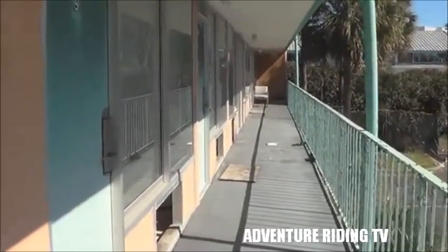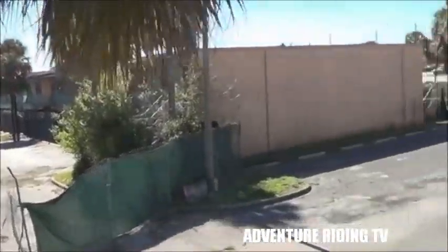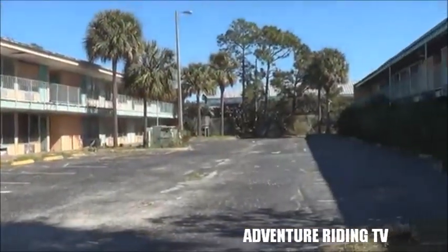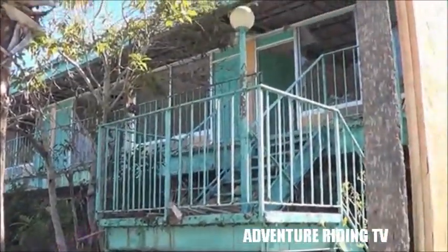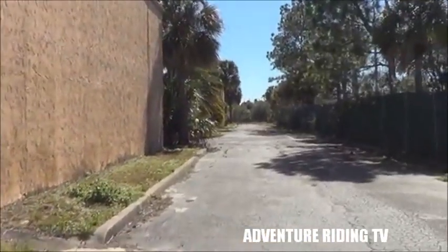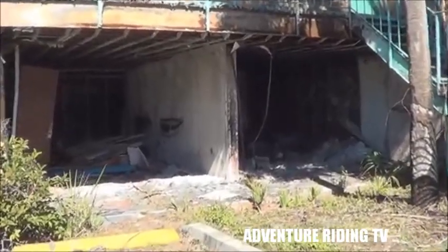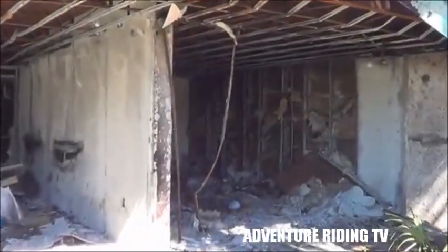Okay, let's check this way with the chair. Just an empty room there. It's still empty. Okay, let's check out one of the other units. It looks pretty much the same as the last one that we went down, which was just over this way. It looks like somebody tried to set this end on fire. Check out the fire damage.